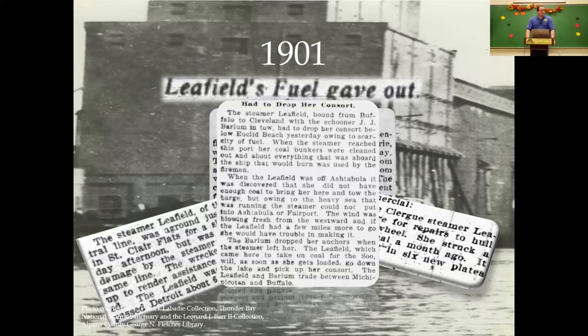In the gale, right, she's fighting against the storm, she's sailing into the waves, she's pulling this extra barge. To keep the steam up, they had used so much fuel, they were in danger of running out of coal for the boilers in the middle of the lake. They were off Ashtabula, but the weather was rough enough they couldn't safely make it into that port. So the Leafield has to drop the barge to anchor out in the middle of the lake to lighten the load on her and make her run for Cleveland and hope the fuel held out. And she makes it there.